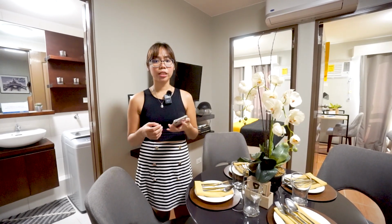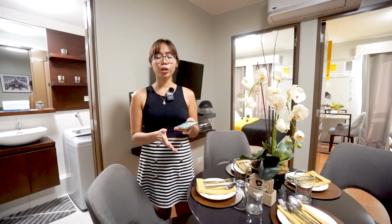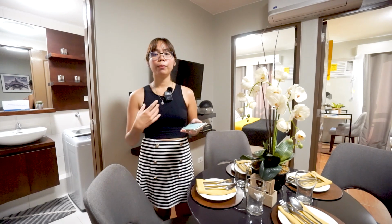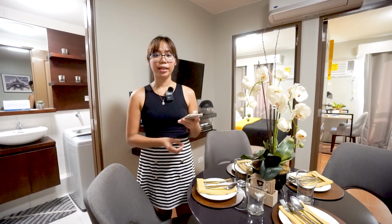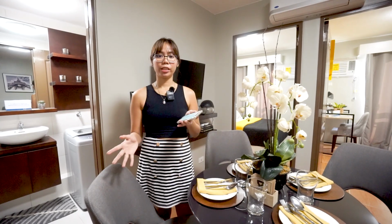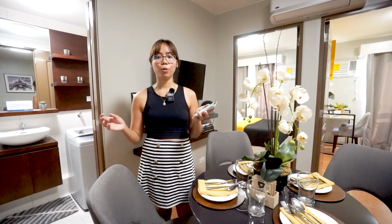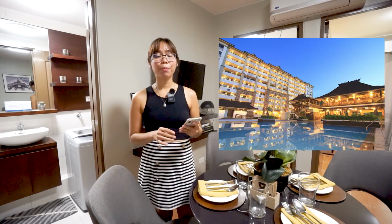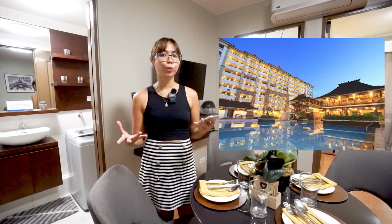As I mentioned in my intro a while ago, it's right in the heart of Cagayan de Oro, within walking distance to Limketkai Mall, and it's also near other malls such as Centrio and SM Premier. And what I really love about this project is it's 55%. It's not 50%, it's 55% open space. And also I love their Asian-Balinese architecture. You feel like you're inside a resort hotel.